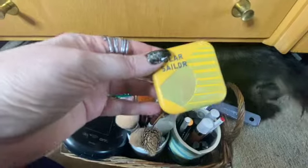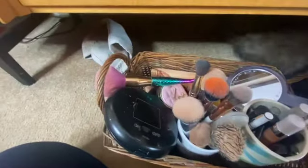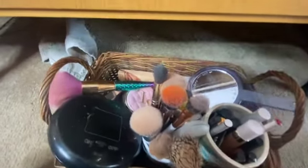Oh, here's my cat coming through. And yeah, she likes to go under here sometimes. So yeah, they're just things that I use all the time. And there's a little towel that I use for brushes.